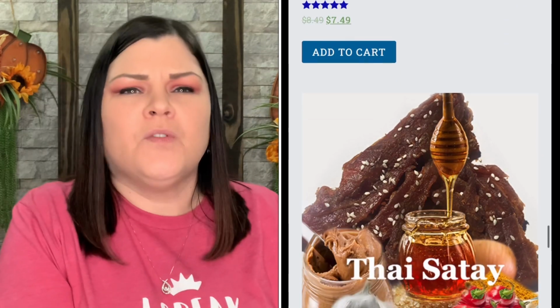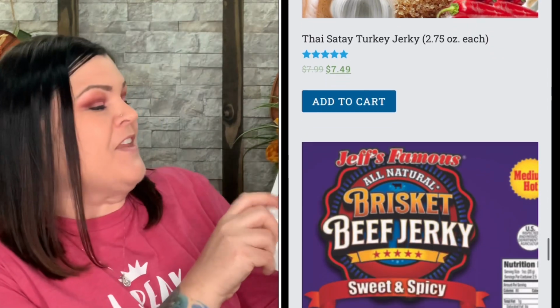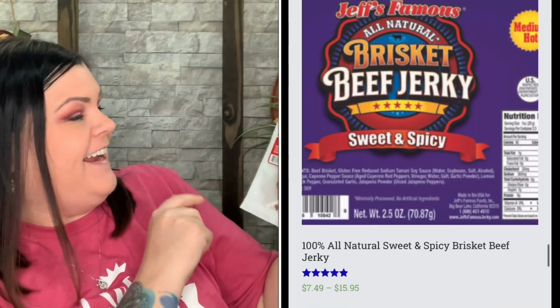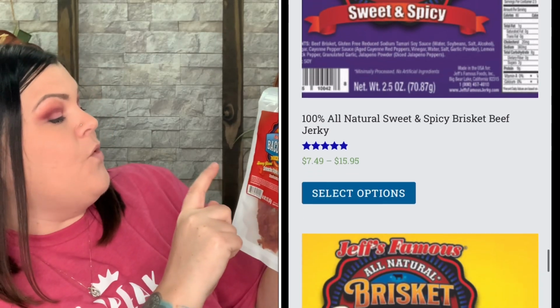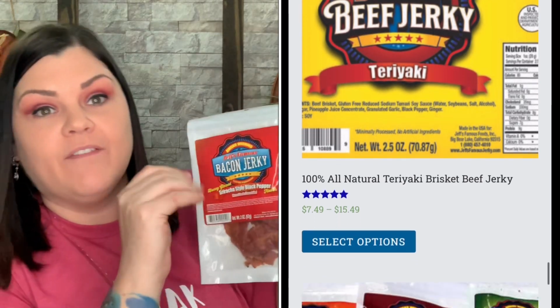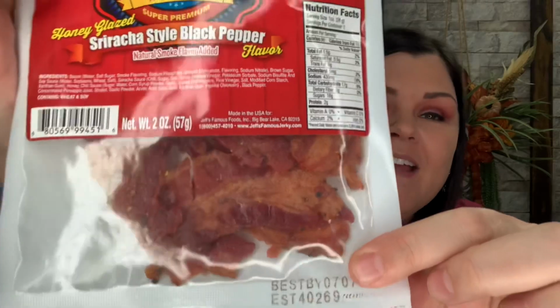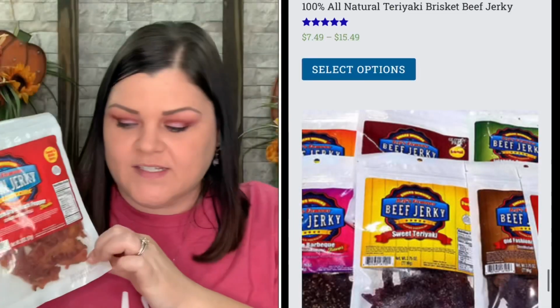They asked, do you like spicy? I'm like, I love it all. So now we have bacon jerky. Okay, so this one is, ooh, honey glazed Sriracha style black pepper flavored. Oh, that sounds amazing. But there is bacon jerky. Super, super excited for that.